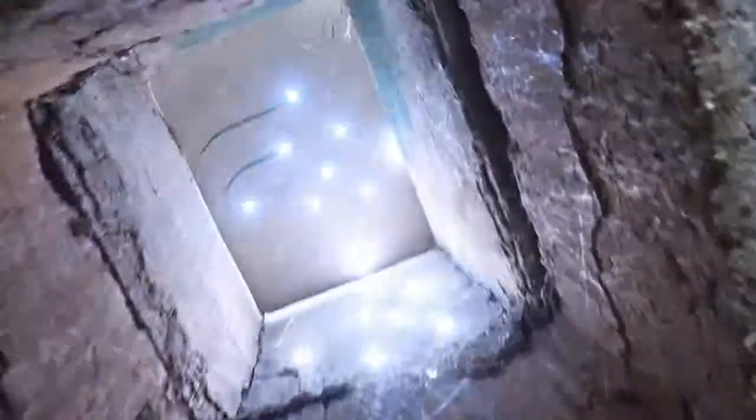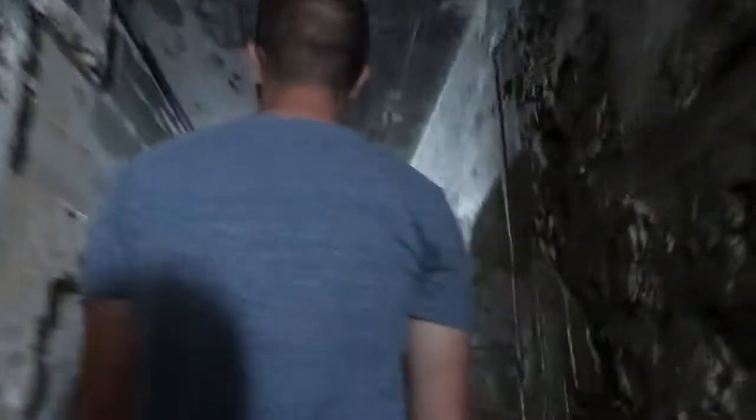Hot in here. That's to go into the hotel. This is more for air. For a little while, but now they're doing preparations for the hotel and stuff, so they took it all out.